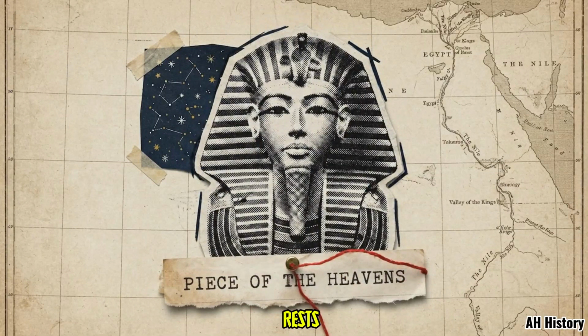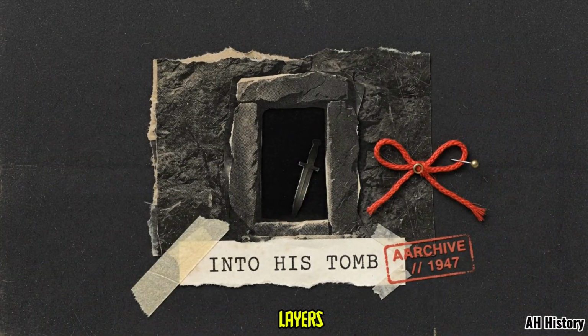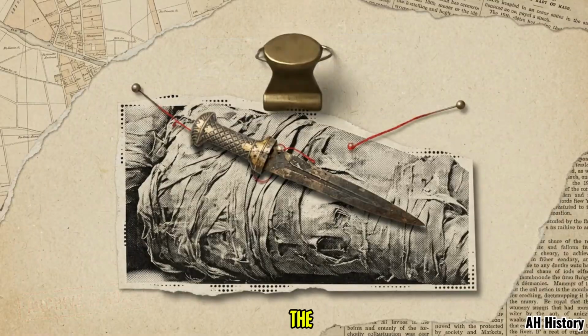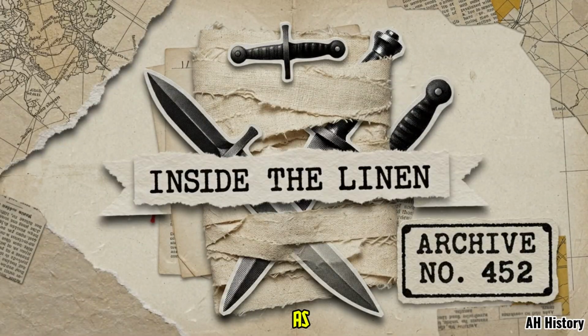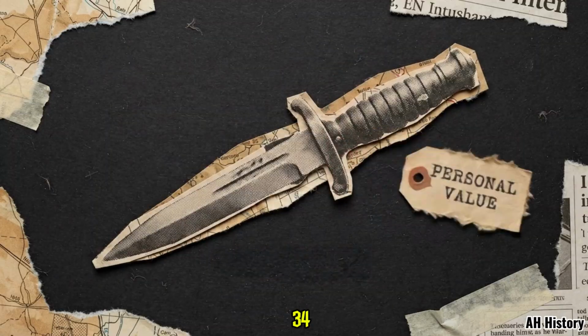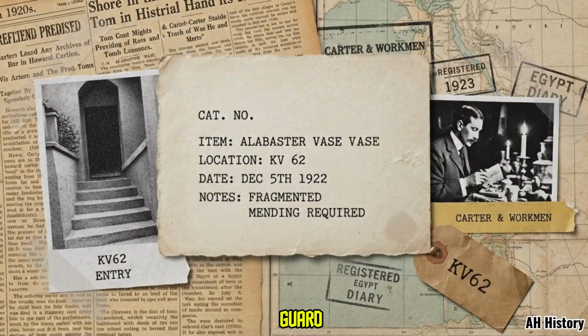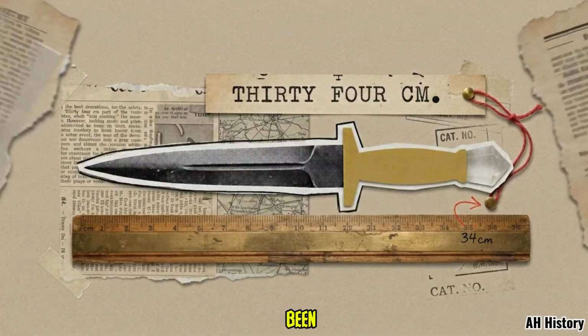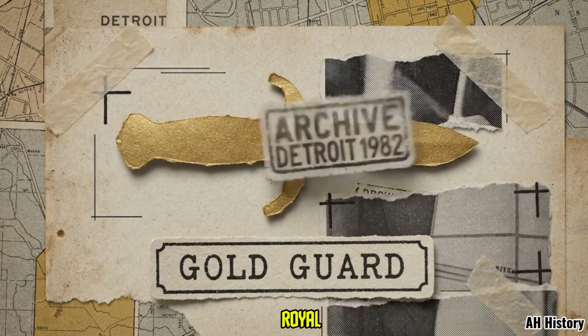The dagger rests on Tutankhamun's right thigh. It sits inside the linen layers close to the body. The placement suggests personal value. Carter records it as object number 256. The blade measures about 34 centimeters. The handle is fitted with a gold guard. The crystal pommel may have been chosen for its clarity. Together, the parts create a royal weapon.